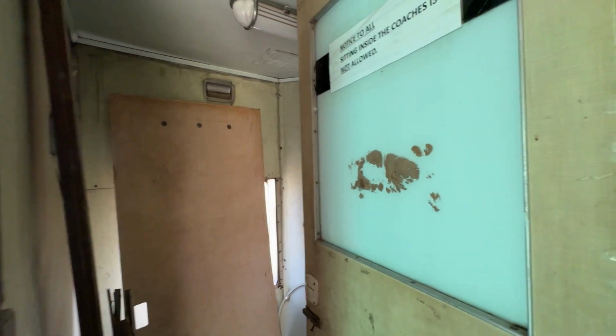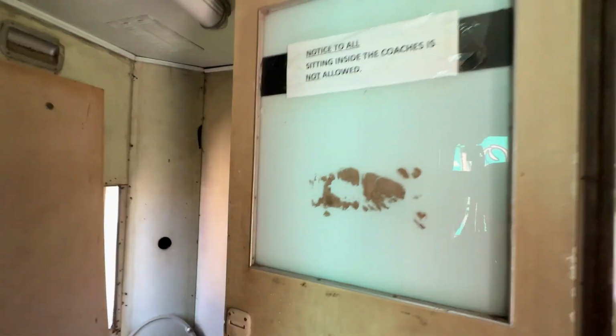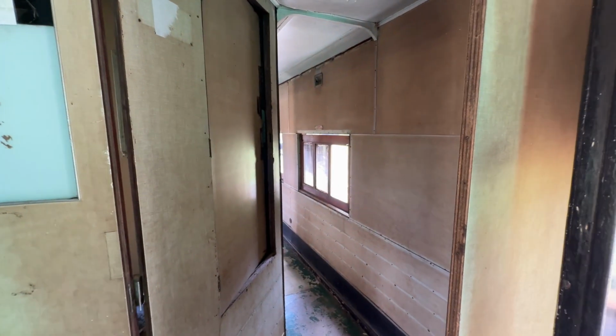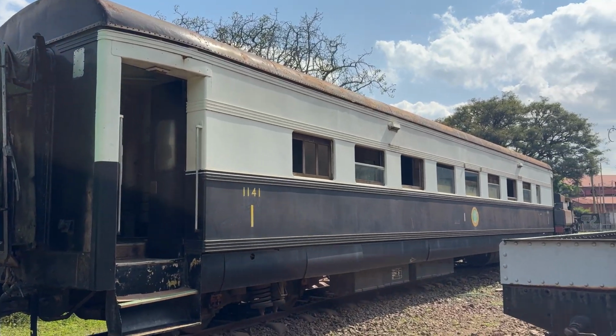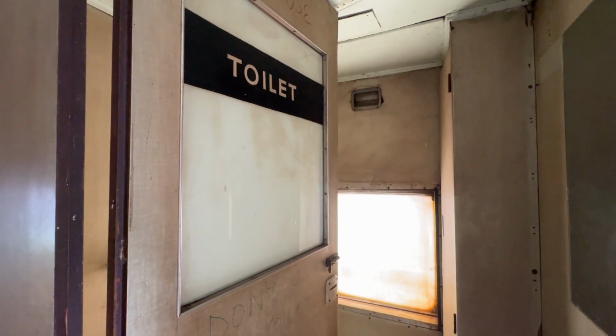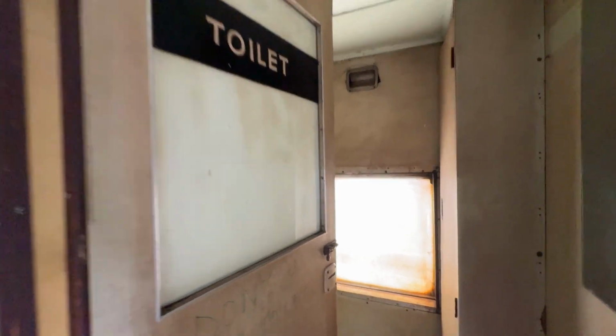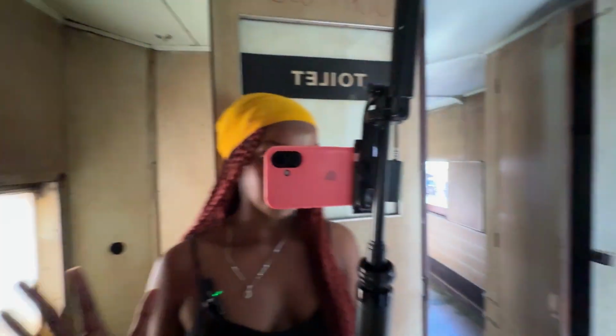And on this other end, we have another toilet. The toilet and the sink. And that's it for the passenger train. On to the next. This passenger train is similar to the previous one. Once you get in, first thing you come across is the toilet area and the sink area. But this one is a bit different because there's also a mirror.